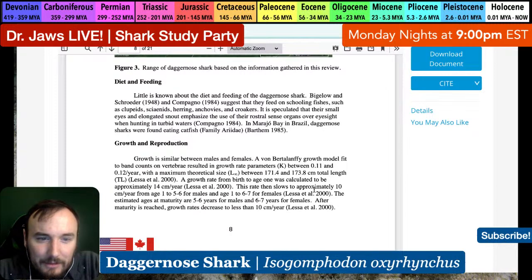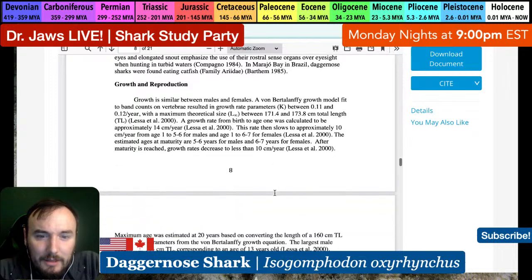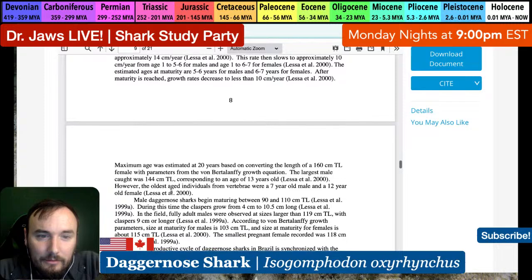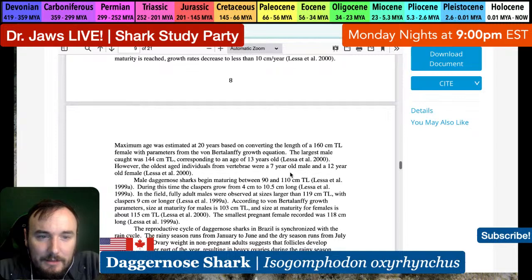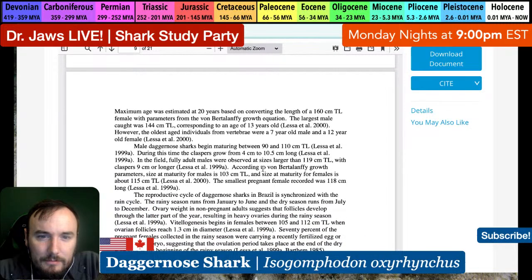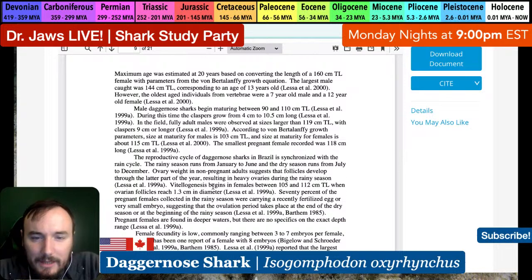We won't go into this because I feel like we've seen a lot of this. Estimated age of maturity is 5 to 6 years for males, 6 to 7 years for females. Maximum age was estimated to be 20 years. The largest male was estimated to be 13. Interesting. This is more details about their maturity. We don't have to go super into that.